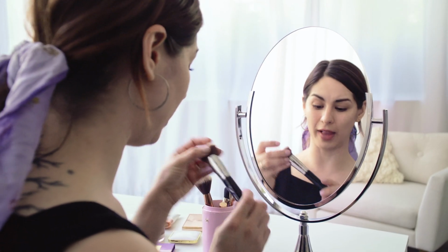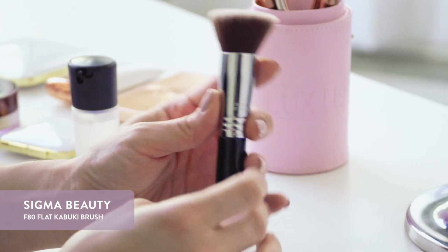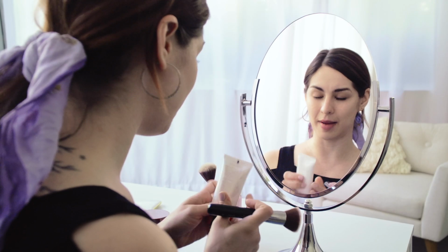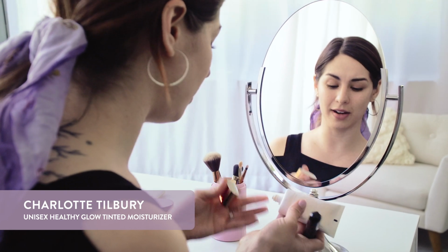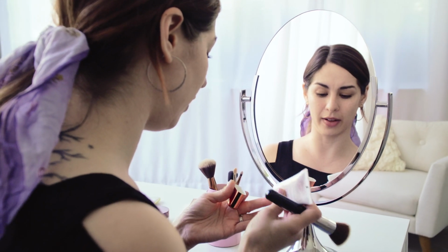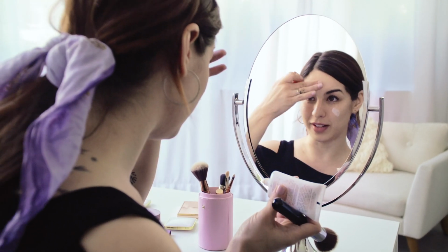I'm gonna start with a flat top Kabuki brush. This is a synthetic brush and it's really dense. I like to use this for cream products. I'm gonna use a tinted moisturizer all over the skin. I have concealer and a little mascara on, but I wanna add some color, so I'm just gonna add this. It's really fun because it changes color.